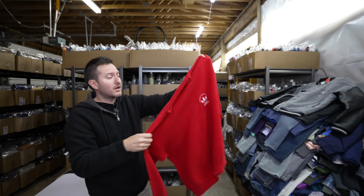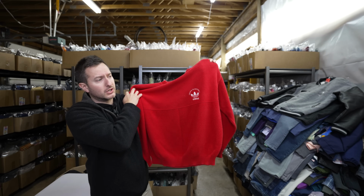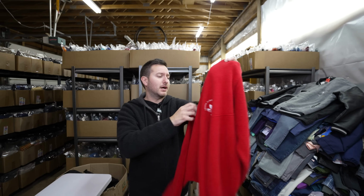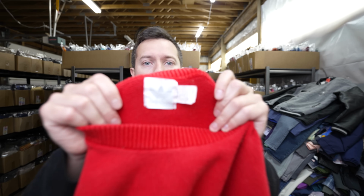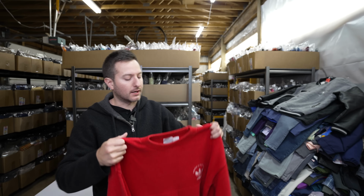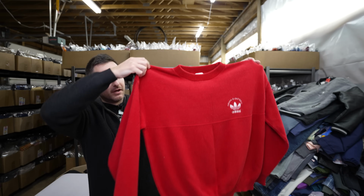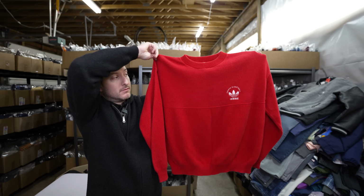And little did I know then, I was like, oh, cool, I'll pick this up. This is a cool vintage Adidas sweater. And then I looked it up, and then I was like, oh, Bobby Knight wore this a lot when he was coaching early on in his career. Bobby Knight, I believe, famous coach for basketball in Indiana.